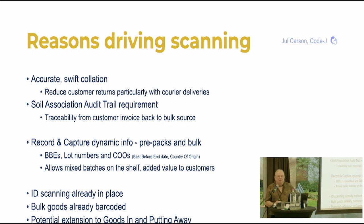And there's a potential for further, if this worked, extending it to goods in and putting away, so that the whole flow would be covered. And also there's potential to reduce the number of databases because more databases are required to handle it the old way without scanning.